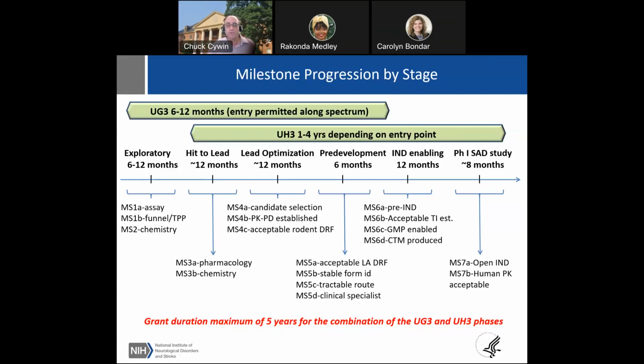We will then go into things like large animal dose range finding studies, determining what stable form we want to do, a salt screen, polymorph work, etc. We have to make sure we have a tractable synthetic route that we can actually produce the material for toxicology on scale enough to enable phase one. It doesn't need to be the commercial route. It just needs to be economical enough that we can produce the material within the budget of BPN. You need to onboard your clinical specialist to help design the clinical trials that are coming down the road so that we make sure we're running the toxicology necessary to do that work.